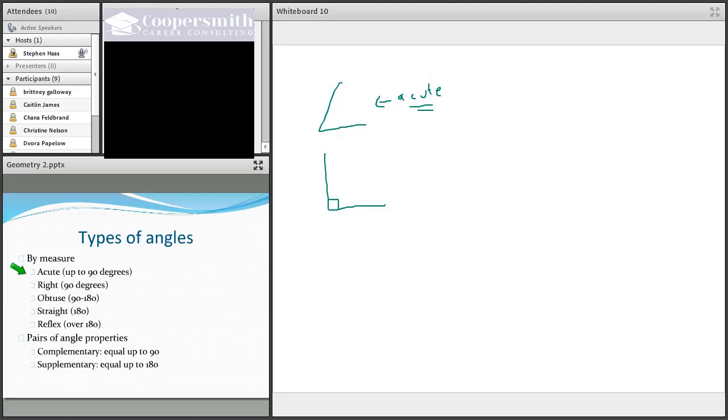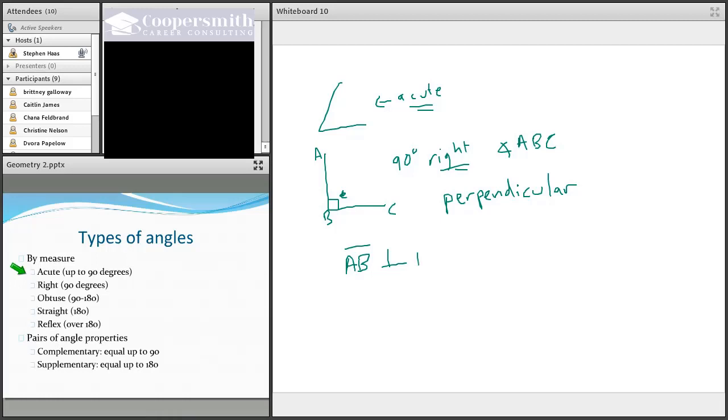Also, I want to introduce to you another thing. Let's say this is A and this is B and that's C. So this, of course, is angle ABC. There's also another word here that I want you to know, and that is the word perpendicular. Perpendicular means when two segments or two lines meet at a right angle. So what I would say here is that segment AB is perpendicular, that's the symbol for perpendicular, to BC. So when I tell you that AB is perpendicular to BC, that means AB and BC meet at a 90 degree angle. It doesn't have to be a segment, it could be two lines.